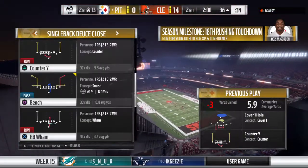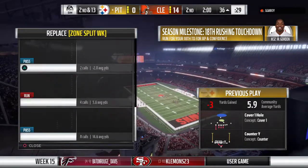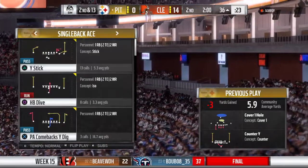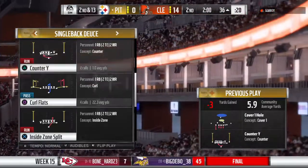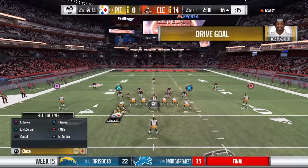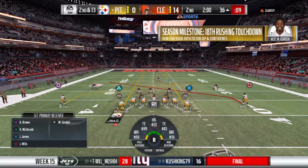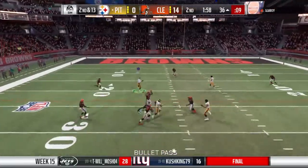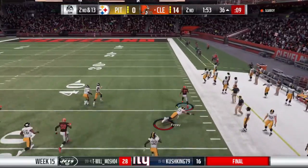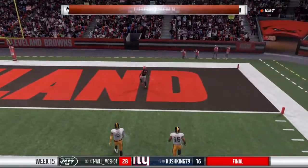2 minutes remain here in the first half. More from Cleveland after this. Second down, offense behind the sticks here. 2nd and 13. Throwing here, Dobbs. Into heavy traffic, and it's intercepted. Picked off at the 25. And he's into the clear. 20, 10, and he'll score.